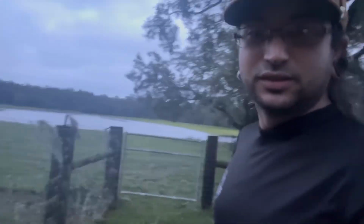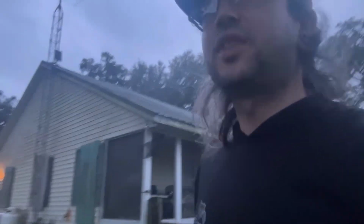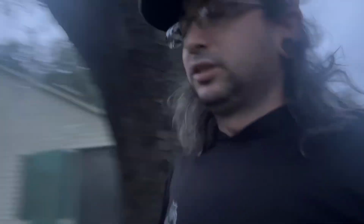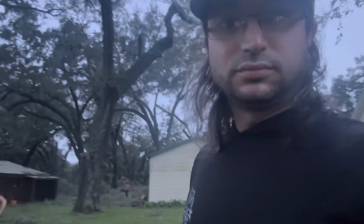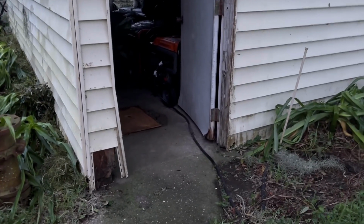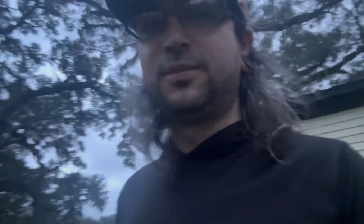It's nuts. The pond is way bigger than it was. The yard is a mess. House is fine. Looks like all the vehicles are fine. So I gotta go check on my house and my vehicles. Who knows? On another positive note, it's nice and cold. We'll be running on that generator for a while.